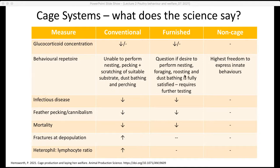When you look at the furnished cages, certainly there is opportunity for them to display those behaviours, but whether or not that desire is fully satisfied still requires further investigation. And obviously in a non-cage system, you have the highest freedom to express any behaviours. Although an interesting point was made in this review, in that we tend to be very focused on the hens being able to express natural behaviours.